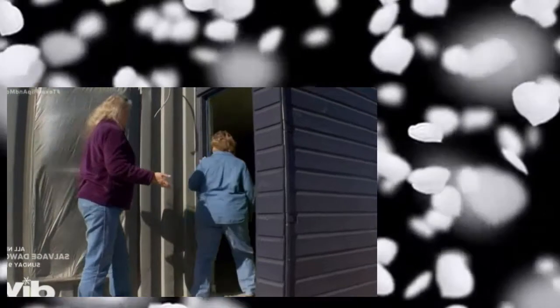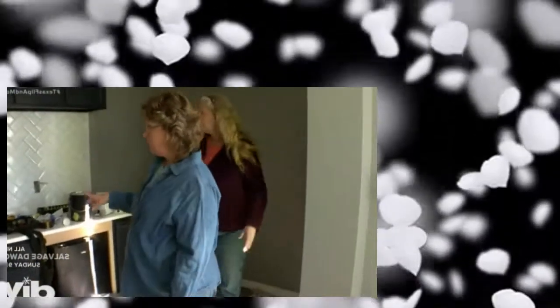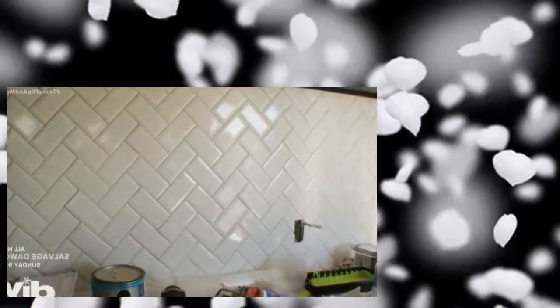Hello? Are they here? Aunties Donna and Tony are paying a sneak visit. Wow, they continued the blue in here in the cabinetries. No way are they going to wait to be invited to see what their nieces have been up to. Look at the backsplash. They took the tile and made a herringbone pattern out of it. I like that. That's a really cool idea.